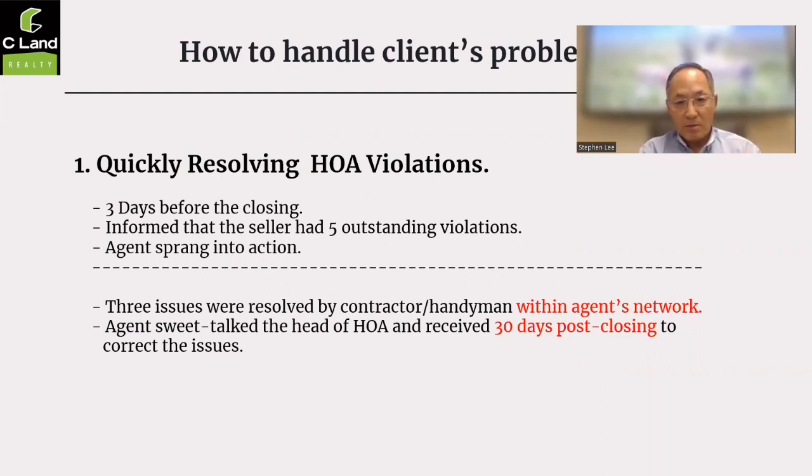그런데 상황이 떨어지면 007 에이전트보다도 더 빨리 움직여야 된다고 늘 얘기를 하는데, 이때가 바로 그때예요. 그 에이전트가 이제 액션에 들어가는 거죠. 그래서 컨트랙터, 핸디맨에게 전화할 수 있는, 자기가 잘 쓰고 있는 네트워크가 필요하죠.